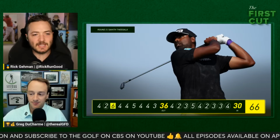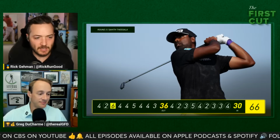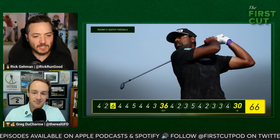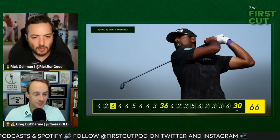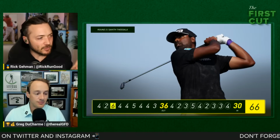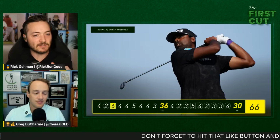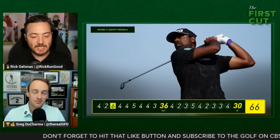The only thing that is keeping him from being even closer to the top of the board, Greg, is what happened on the 3rd hole, which he drove it into the fairway bunker, hit his approach shot just short left of the green, and then called a penalty on himself for touching the sand in the bunker. And after the round, he gave a very clear description of what happened.